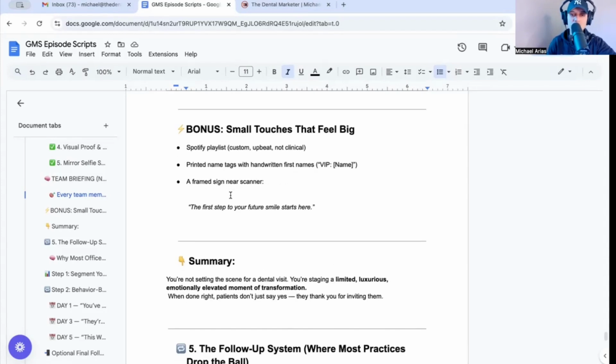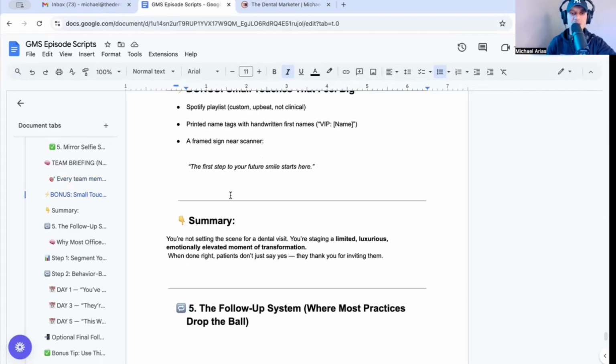Now, some bonus small touches that you can add is a Spotify playlist, right? Make it custom, upbeat, not clinical. Printed name tags with handwritten first names, and a framed sign near the scanner, right? The first step to your future smile starts here. So have something like that, right? It makes it easier for the new potential patients.